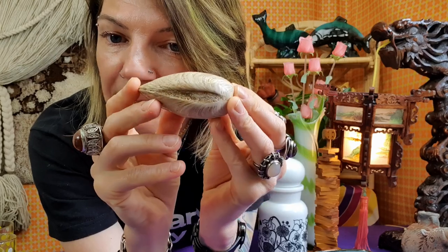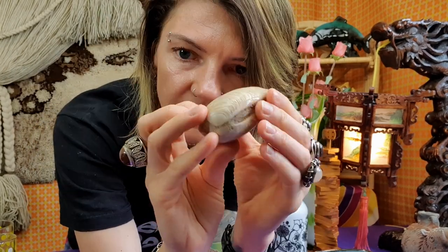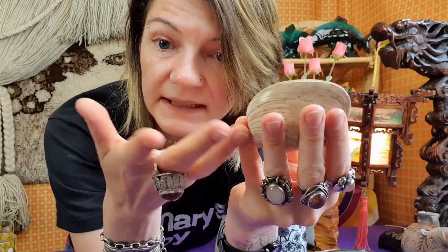Here, perfect! Here we have something small, but different. If you look at it, it looks like a clamshell. And it is, but it's fake. It's carved in stone. This is all made of stone, almost like these stone eggs, but it's not an egg.